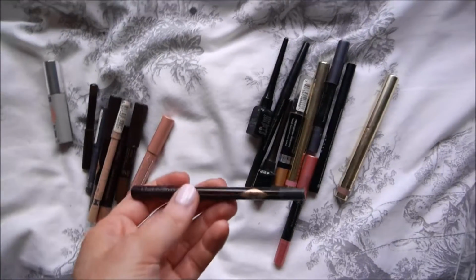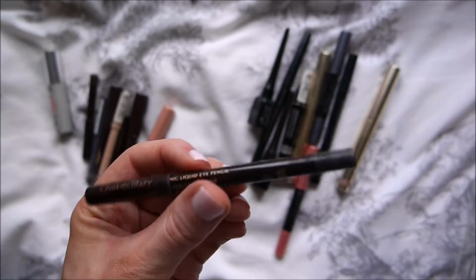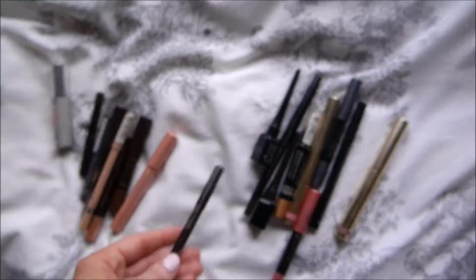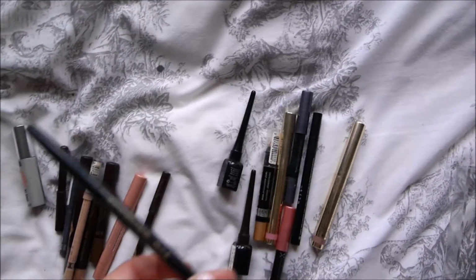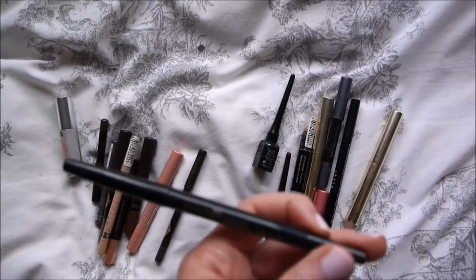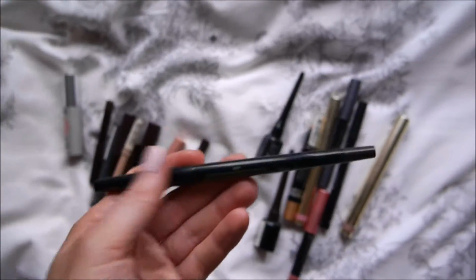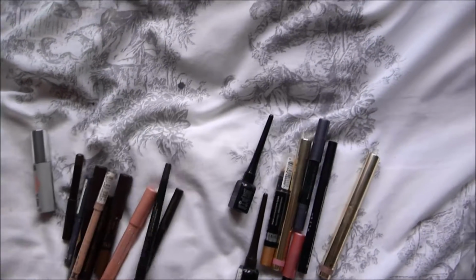Then this is the Charlotte Tilbury Rock 'n' Kohl pencil in Walk of No Shame. It's a very dark charcoal colour, which I don't use as much as the brown, but it's also really good. We have the Kevyn Aucoin Precision Eye Definer, which is a really gorgeous deep dark brown. It's got one of those self-sharpening lids, so it's always ready to go and really adds definition to the eyes without looking too black.